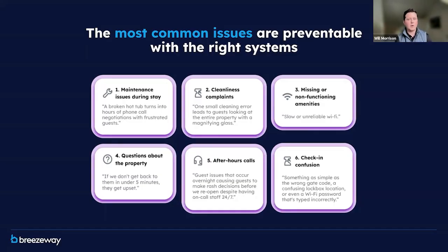So the number one experience killer, maintenance issues during the stay. So you think about it, guest is on vacation. They've had a great day at the lake. They're getting ready for a really fun dinner in town. They go to jump in the shower, no hot water. Moment completely derails the experience.